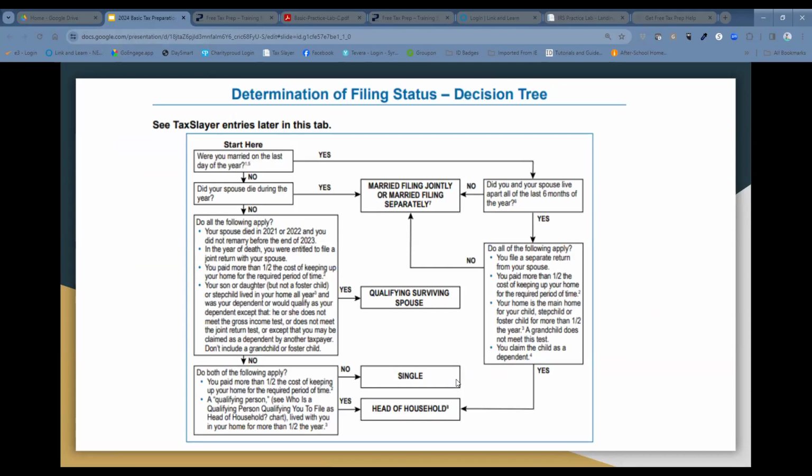Determination of filing status tree. If you're just not sure if somebody qualifies for head of household, you can follow this tree. If it says no, you're going to follow the arrows. If you know that, let's say, did the spouse die during the year and it says yes, we have a death certificate, you're going to go to married filing jointly or married filing separately. In order to be a qualified widow, you have to have dependents under the age of 17 or in college to be able to qualify for that. If you do not have dependents in college or under the age of 17, you would just file as a single person.